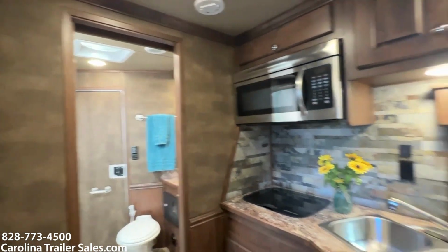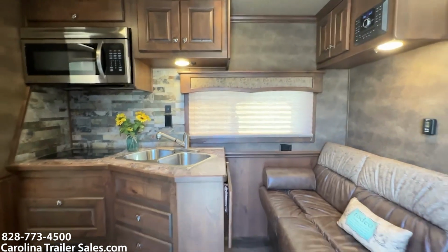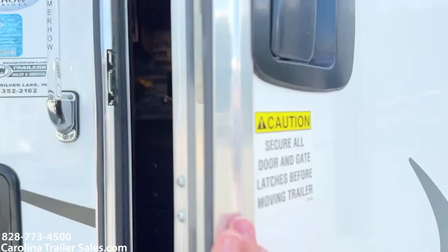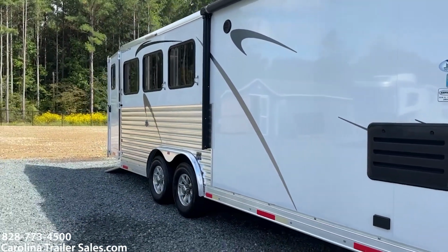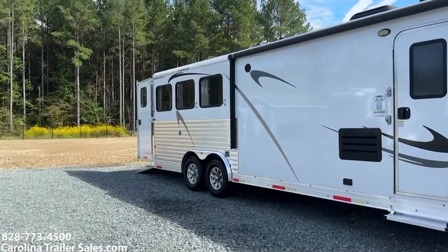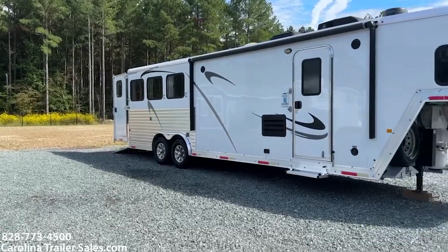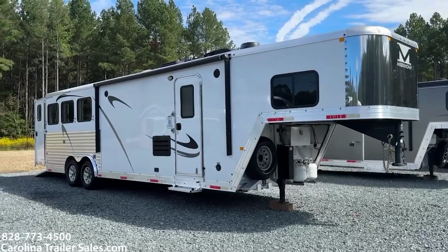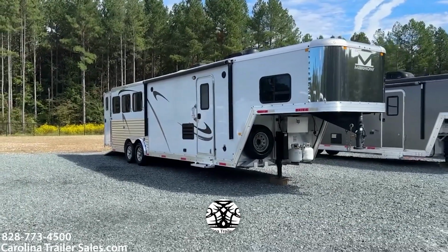All right, guys, stepping back out. Going to recap again, one more time. Super nice Next Generation 8311 RWS Merhow, like new, one owner. Perfect size. I believe this is a 26.6 box. Gives you a lot of storage, a big closet, 8 wide. Great layout.